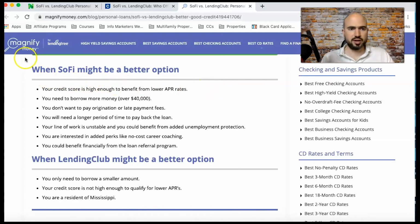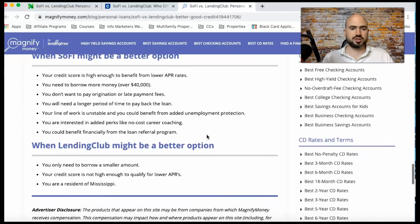Lastly, we have the website Magnify Money. SoFi might be a better option: high credit scores, more money, no origination fees. You get the idea. Hopefully I'm drilling this in your head, which one is better. They're both very good options, it just depends.